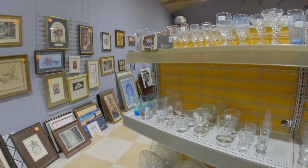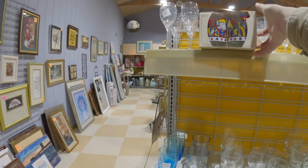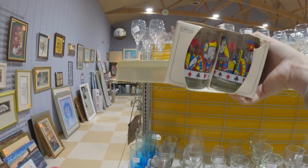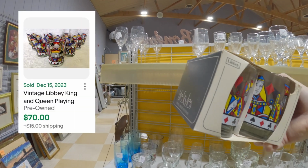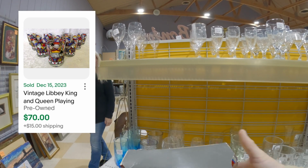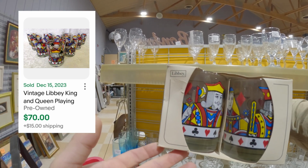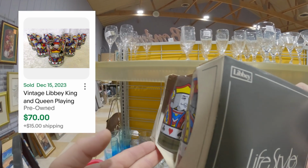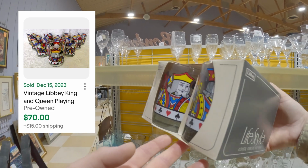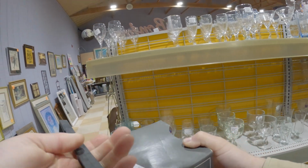Going through the glasses, there's these awesome card glasses by Libby. They're new old stock, which means they're like new but vintage, but still in the box. Now there was a similar listing sold for $70 for some pre-owned ones, a lot of like 9, I believe. But I have these lot of 4 listed for around $50, and I believe I only paid $5 for this set of 4 glasses.